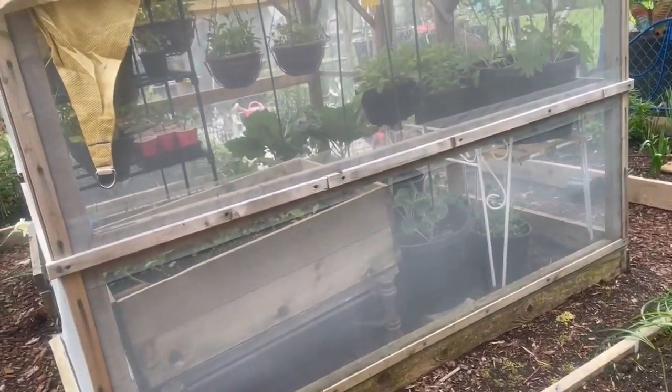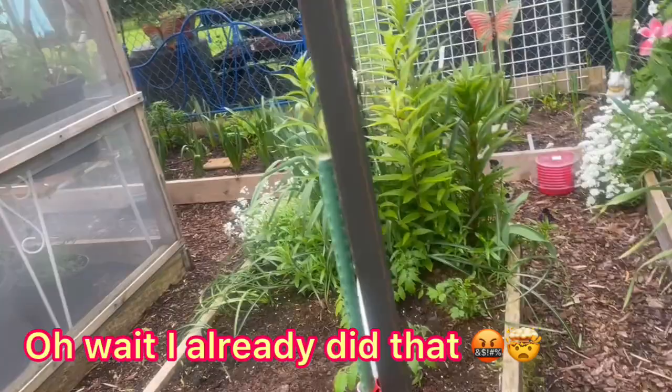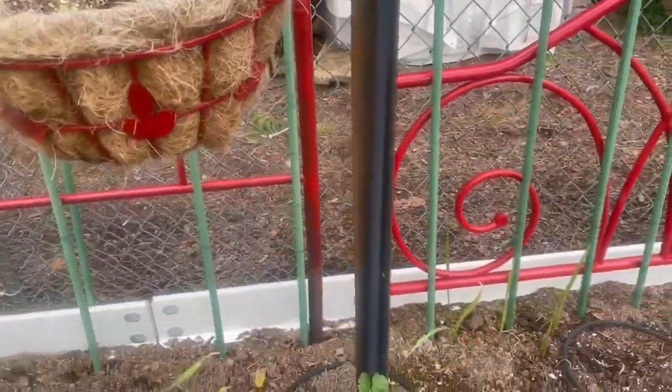This is where when children are watching, you turn the volume down because I'm going to start swearing like a trooper in a minute. Cilantro is doing great, which I never planted, so that'll be why it's doing okay.